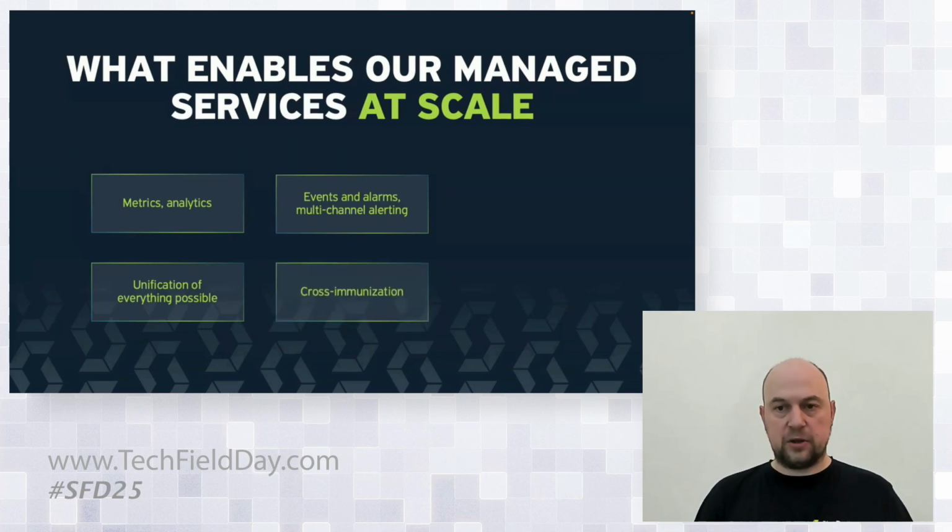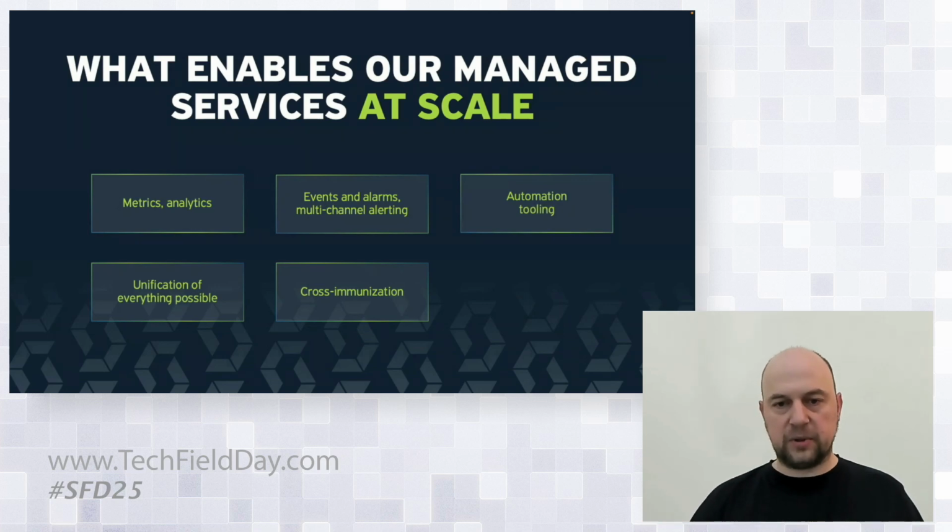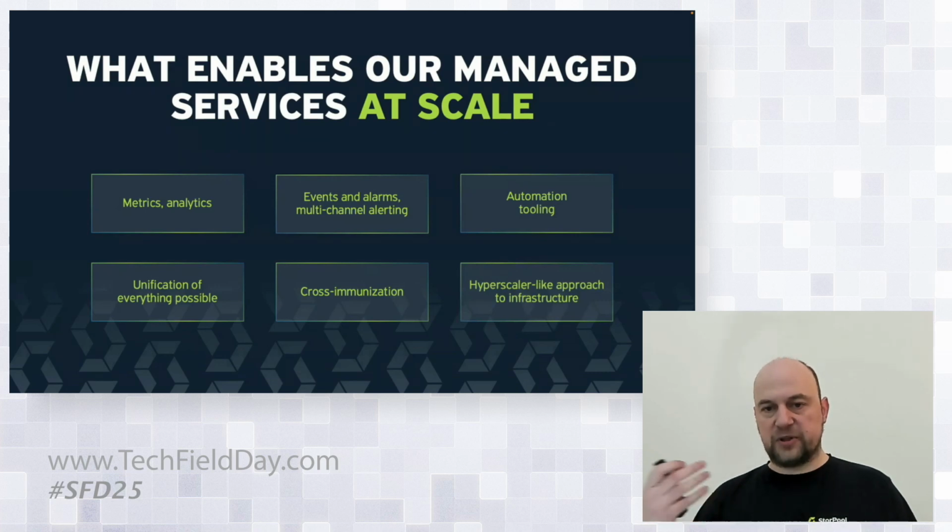We have this concept of cross-immunization. If we find an issue, which could be any kind of issue, and not just a bug in the software, the configuration issue, a bug in some firmware, etc., we make sure that same issue doesn't happen in any other deployment of StorPool, and all deployments benefit from the mistakes of every other deployment. We have a lot of automation and tooling around that, which enables us to maintain thousands of storage nodes with a relatively small team. And we have this hyperscaler-like approach to infrastructure, around these concepts of DevOps, continuous deployment, site reliability engineering.